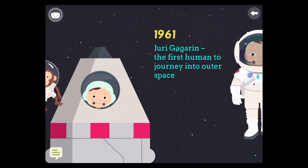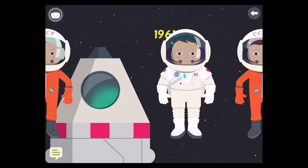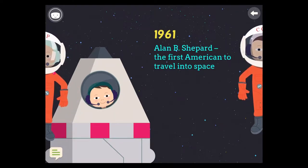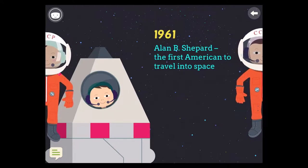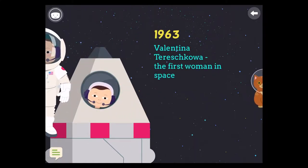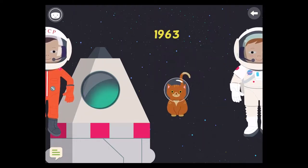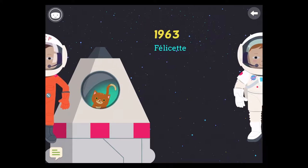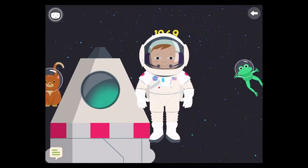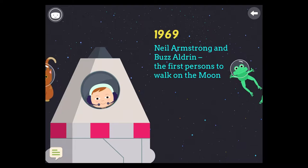1961, Yuri Gagarin, the first human to journey into outer space. 1961, Alan B. Shepard, the first American to travel into space. 1963, Valentina Tereshkova, the first woman in space. 1963, Felicette. 1969, July 20th, Neil Armstrong and Buzz Aldrin, the first persons to walk on the moon.